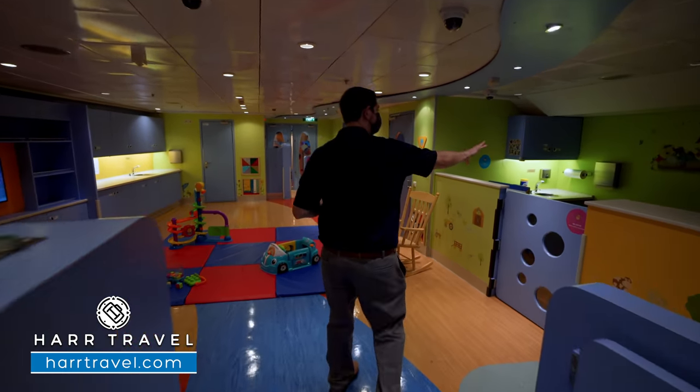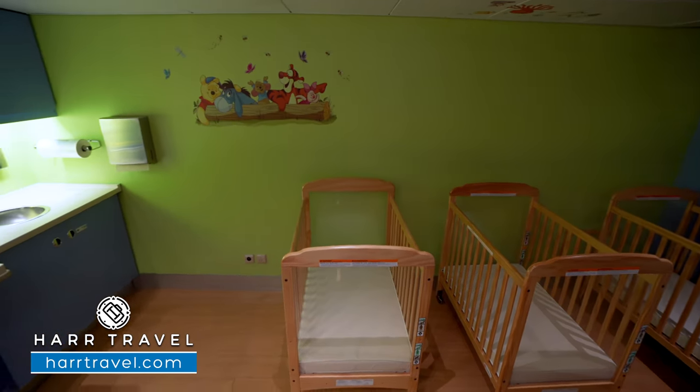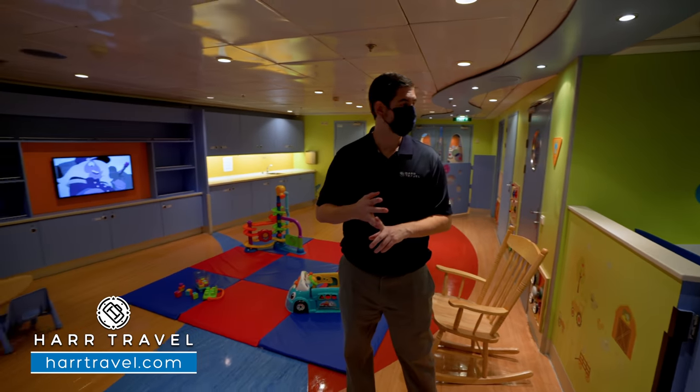As you go around the corner, you're actually gonna have the nursery, the sleeping area. It's absolutely incredible. They put down all of these kids for their naps. They do an incredible job with it. They will change diapers. They also will feed them as well.